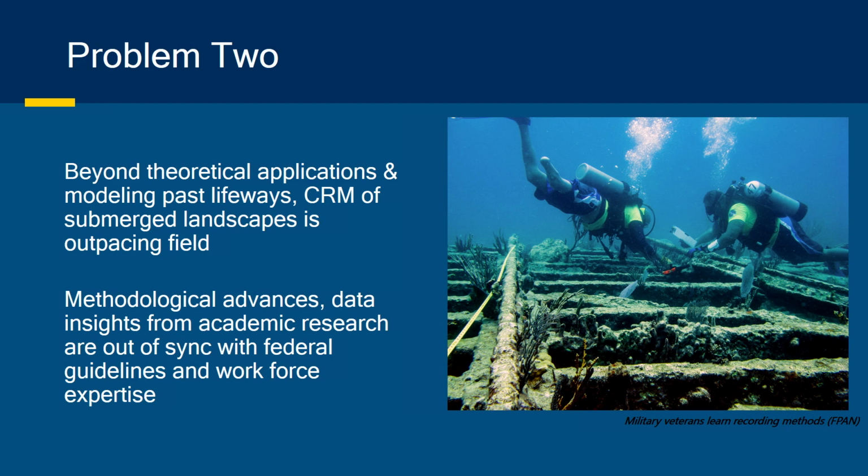modeling past lifeways. What I have been faced with really recently is that cultural resource management, particularly in the United States, of submerged landscapes is outpacing the field. What I mean by that is submerged prehistoric archaeologists working academically are making significant methodological advances. We have new data insights gleaned from our research, but it's really out of sync with the current federal guidelines, which are also very insufficient and are designed for shipwrecks. And there aren't best practices for how to manage these underwater cultural resources.